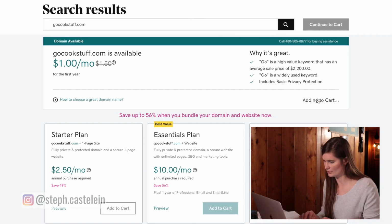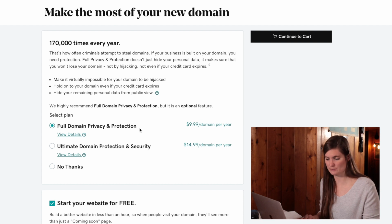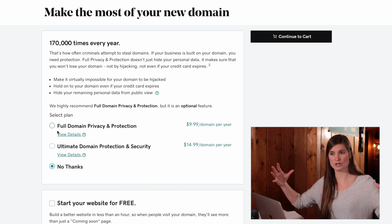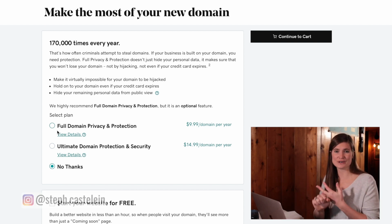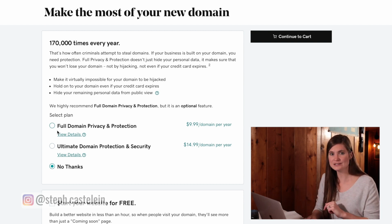So we'll add it to our cart, and then we'll actually go to our cart, continue to cart up here. GoDaddy already has this privacy and protection option marked. I go to no thanks. I also don't want to start my website. I just figure if you get big enough where your blog needs to be protected, you can always go purchase that option later, but right now you're just worried about being consistent and getting your blog set up. So I do the no thanks, knowing that it's kind of an added expense.